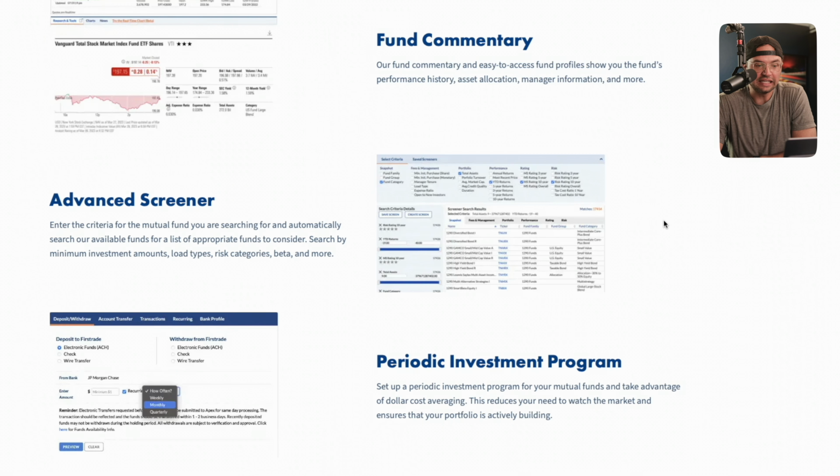And it says they have easy to access fund profiles, so you can get information about it if you want to invest in that. And then, of course, a periodic investment program, which is just another way of saying regularly scheduled investments that are set up to happen on a periodic basis. So if you don't already have your investment set to automatic, probably a good idea, but this is not financial advice.